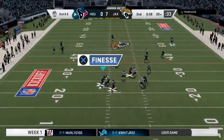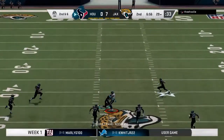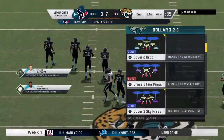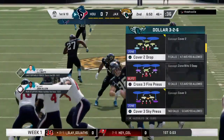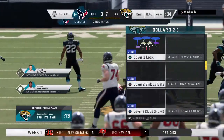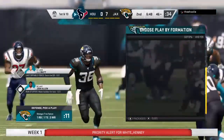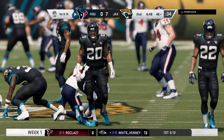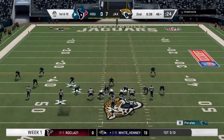Back to throw, Watson. Open man is QT, complete. And he'll be taken down, but not before they work it across midfield. A first down there on a pickup of 25. And the Texans first down. This offense finding its legs now.